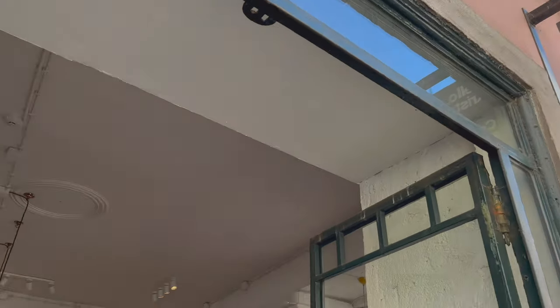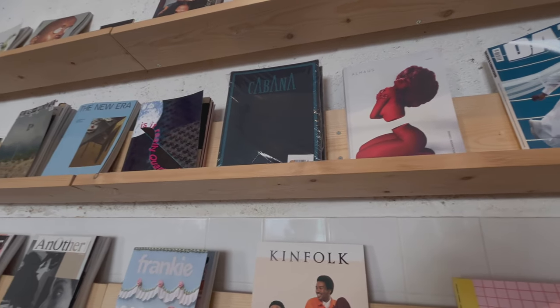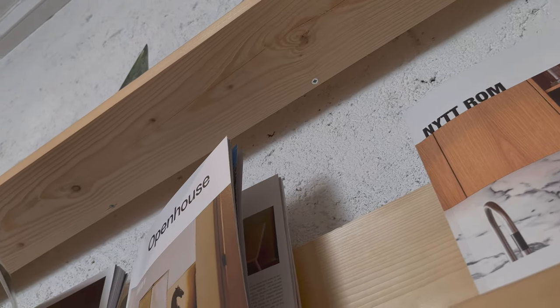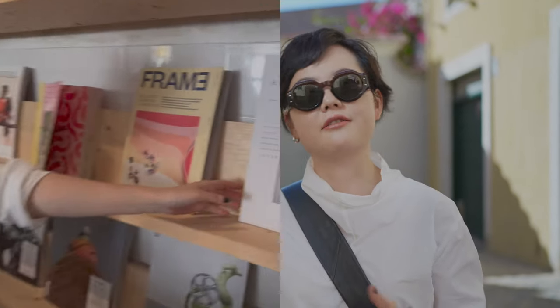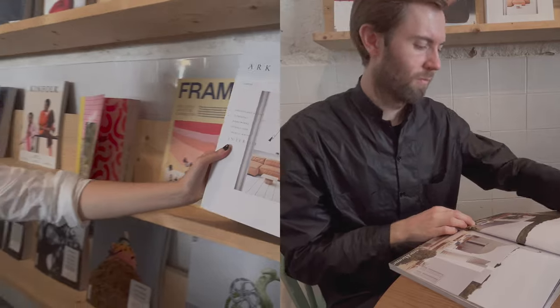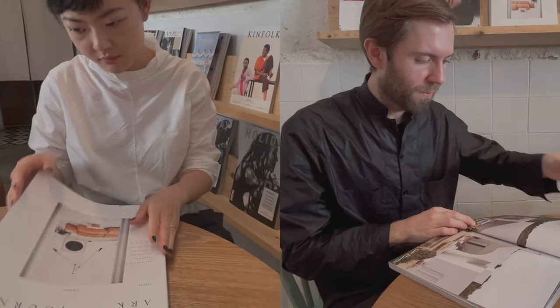We stopped by this coffee shop called Hello Christoph. It was a nice smaller size coffee shop. It was very intimate, and the great thing about this coffee shop is that they have shelves full of magazines, like fashion design, architecture, interior design type of magazines. And it was very nice and relaxing that you could just grab a magazine and flip through the pages, sip on your coffee or beverage of your choice, so it was very nice.